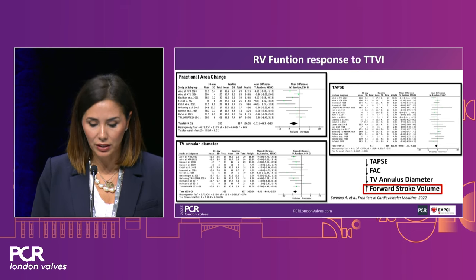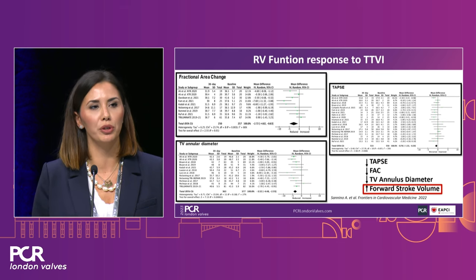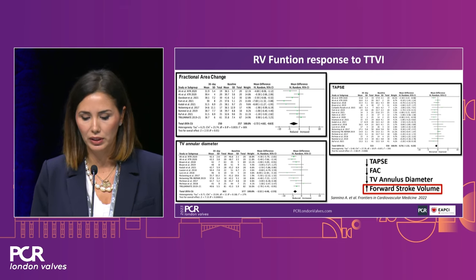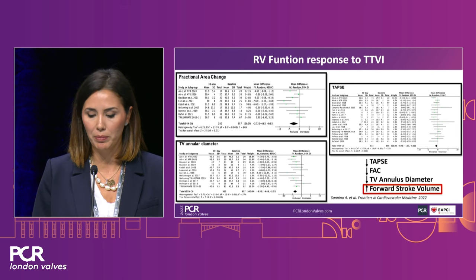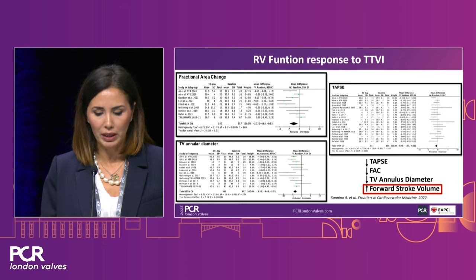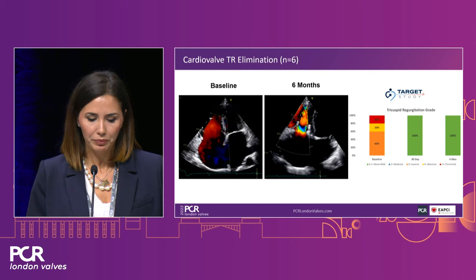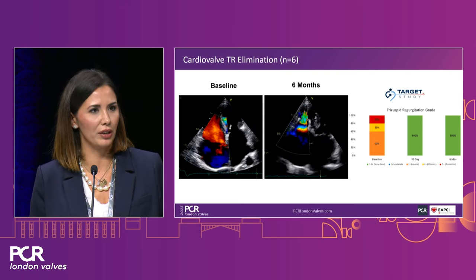But very interestingly and very importantly, even though the RV function appears to be reduced after removing or reducing TR, we have an increase in forward stroke volume. And so this is really something to keep in mind, that it's telling us that the TR has gone away and the RV probably is not as bad as we thought. So let's translate and bring this into the context of Cardiovalve.